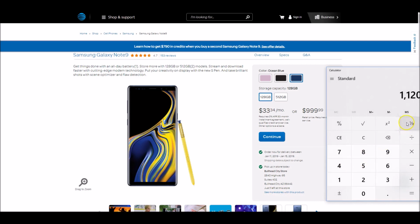If we went back to the AT&T great deal that they have here, just the phone alone would cost you what it would cost you for the same 30 months, or 2.5 years of service. The phone and the service with Mint Mobile is $1,120. Compared to AT&T, we were at $2,600. I mean, it's less than half.